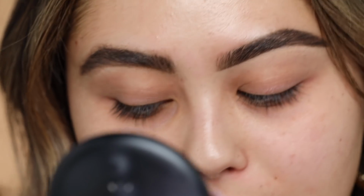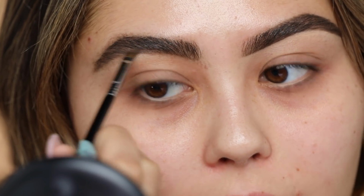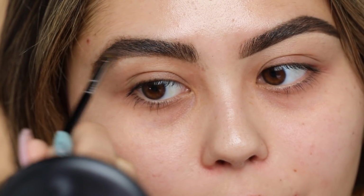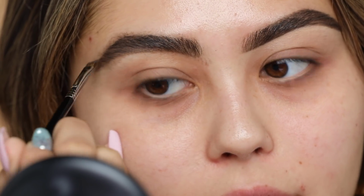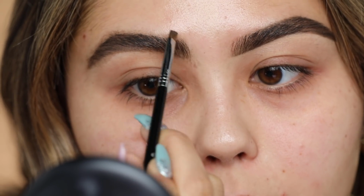But I did actually forget to say, whenever you're working with any product, you always wanna swipe in the direction of the hair growth. So right now, on the sides here, I swipe towards the side, whereas in the front, you swipe up and down.